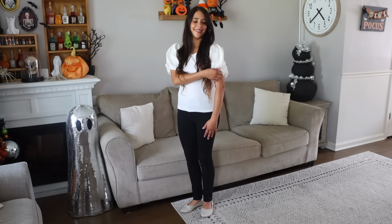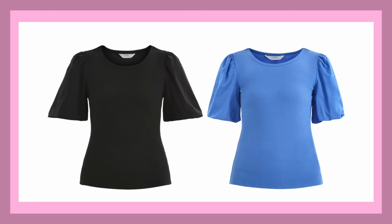Walmart right now has in these Time and True media tops with puff sleeves. They're $14.98 and they come in sizes extra small to 3XL. They have different colors. I went with the green and with the white. I feel like this is another item where you can dress it up or you can dress it down if you want to. And it does have those puffy sleeves. I know not everybody's into that, so keep that in mind.